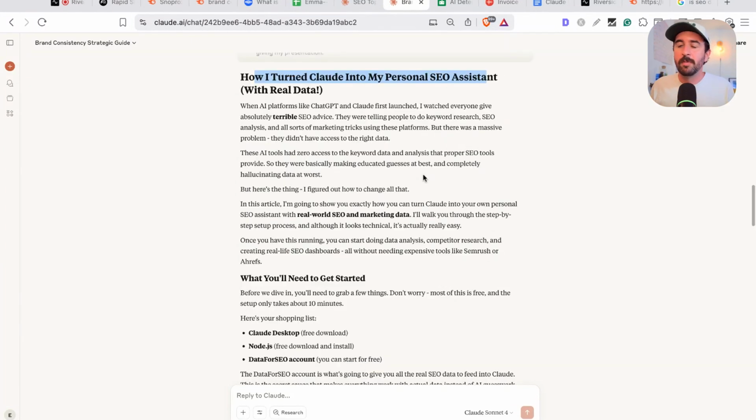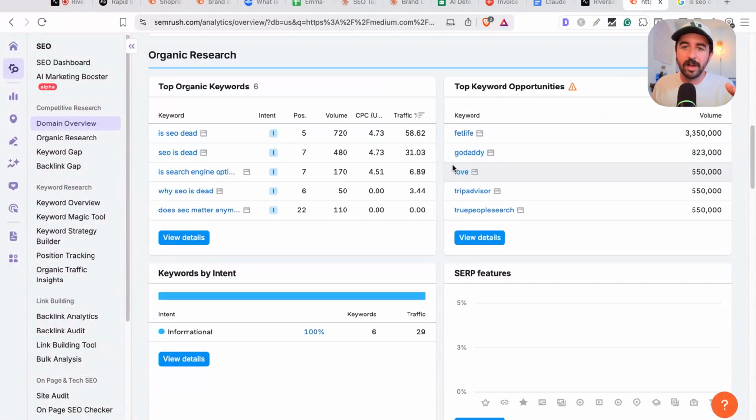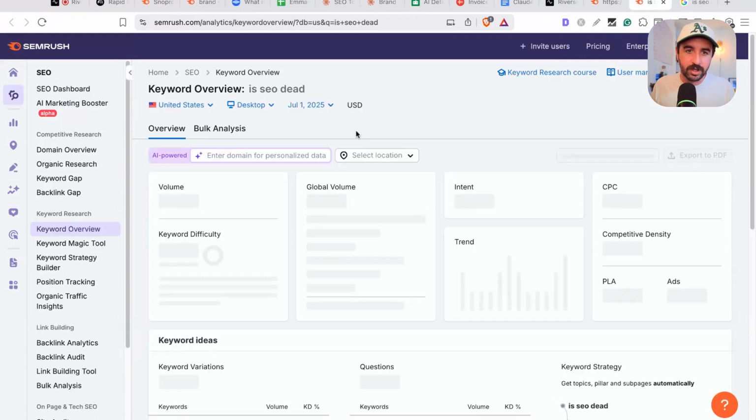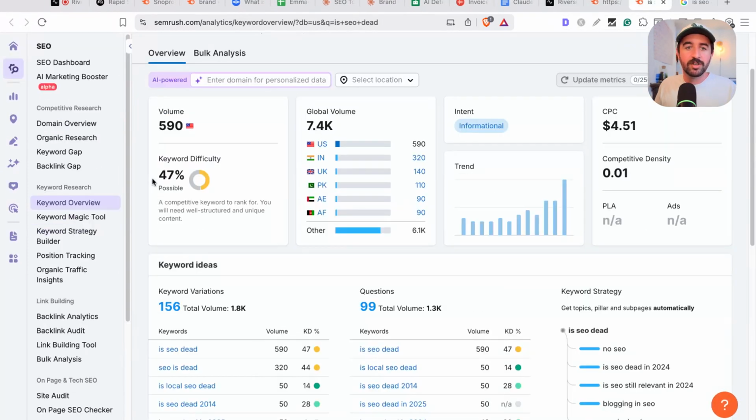That's really quick to publish on a website. It's as easy as that. And I've actually been playing around with this stuff as well. And I have one that I wrote from my transcript and got published a few weeks ago. And we're position 5, position 7, position 5, position 6 for "Is SEO Dead?", which in actual fact is a keyword difficulty 47, 590 search volume.